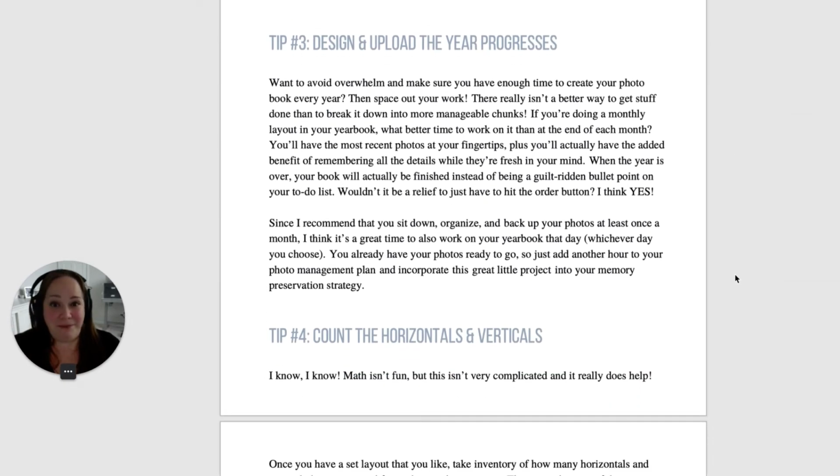My third tip is to design and upload your book as the year progresses. Because what happens is when we put stuff off, we actually create a little bit of a snowball for ourselves. So you want to make sure that you get your book done in time for Christmas, especially if you're going to give it as a gift. And you really don't want to spend your Christmas break doing all this stuff. So do a little bit every month.